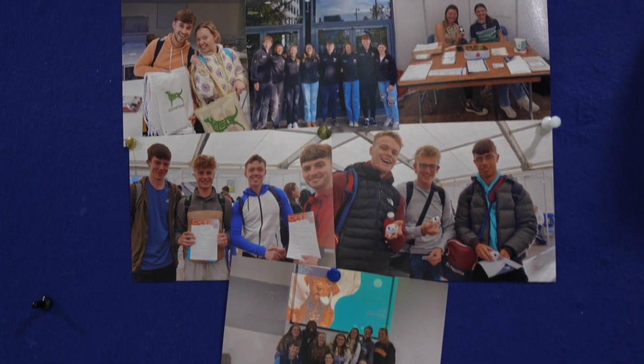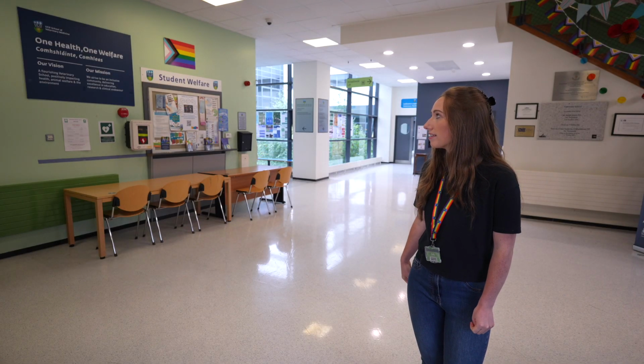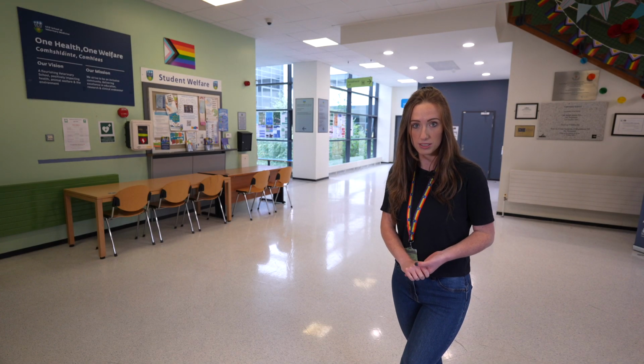And of course we also have our mission statement, which is One Health, One Welfare. This theme exemplifies the joining of human medicine, veterinary medicine and the environment.